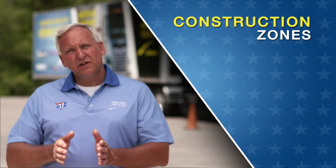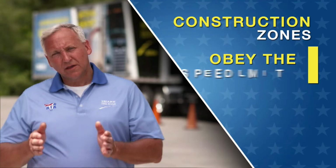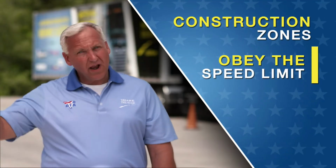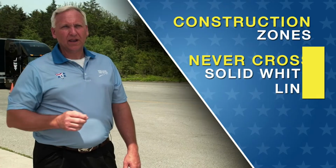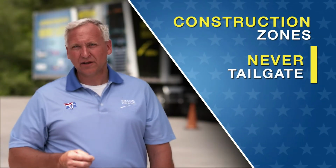There are a couple of things you need to remember when you're going into a construction zone. Number one, always obey the speed limit. That speed limit is set in place for everybody's safety. Also, the solid white lines are there so that nobody crosses that solid white line. It's very important never to tailgate, and especially not in a construction zone. Because in construction zones, things happen quickly. And the last thing you want is to run into the back of somebody because something happened in front of them.